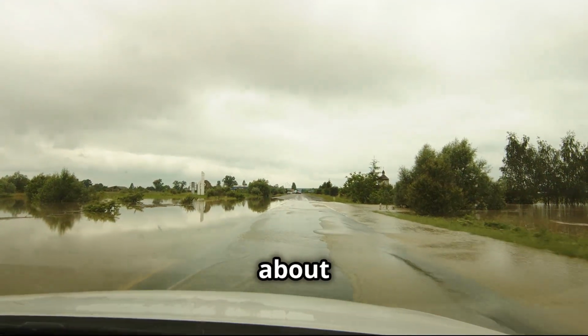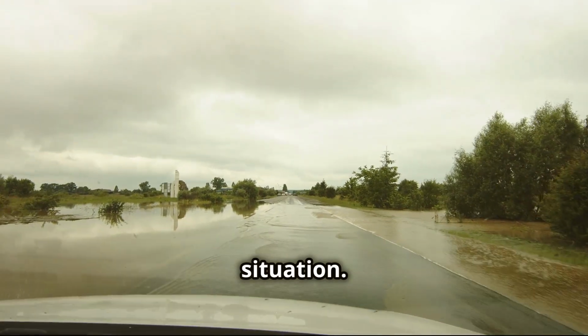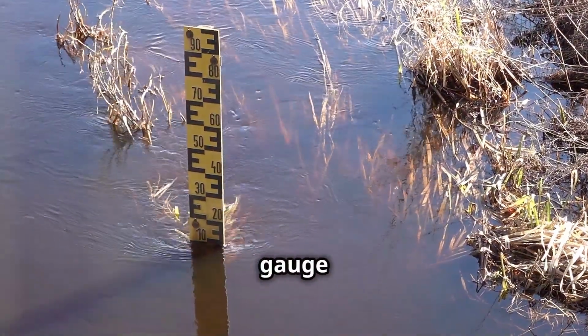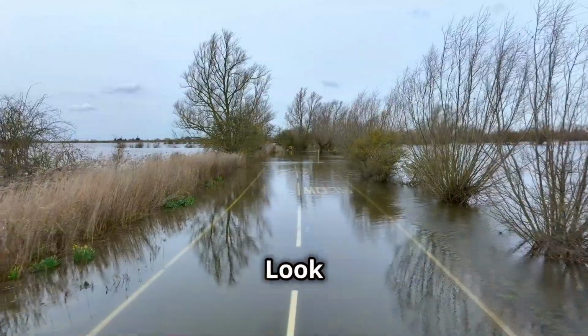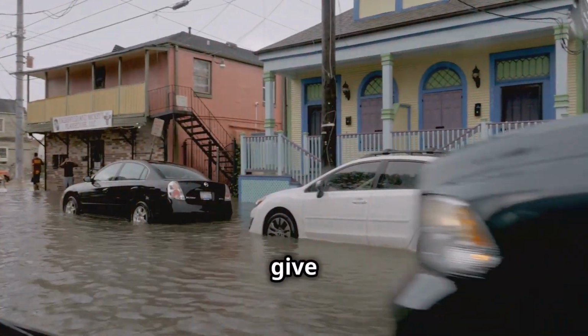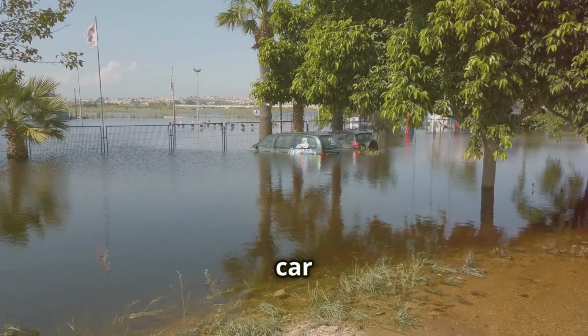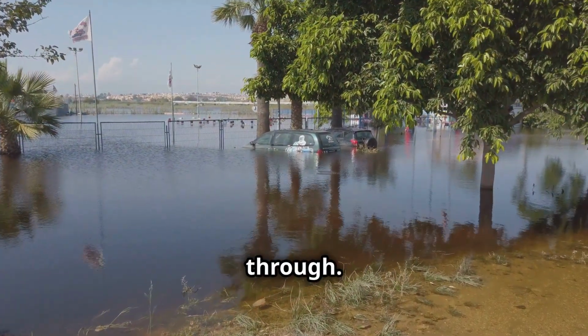Before you even think about driving through a flooded road, stop and assess the situation. The first thing you need to do is gauge the depth of the water. Look for landmarks like curbs, signs, or fences. These can give you a reference point. If the water is higher than the bottom of your car door, it's too deep to drive through.